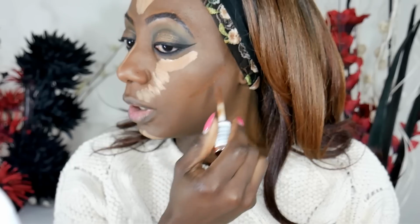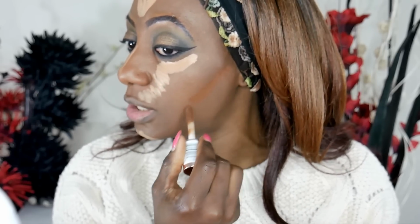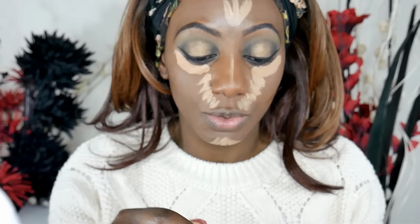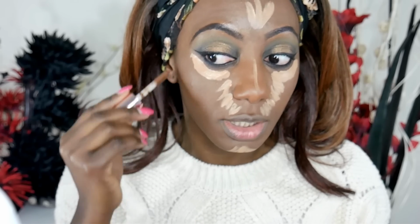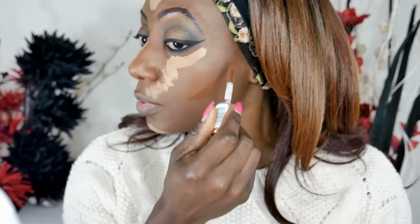Normally, I like powder contour for my contour, and I do like cool tone for my contour because that's the only time I normally like cool tone stuff. It works better as a contour rather than something warm, unless for me warm is when I want to highlight. If I want to contour, I want it to be darker and neutral, or not actually cool tone. Actually, I'd get away with that one. So that's not too bad, not bad at all.